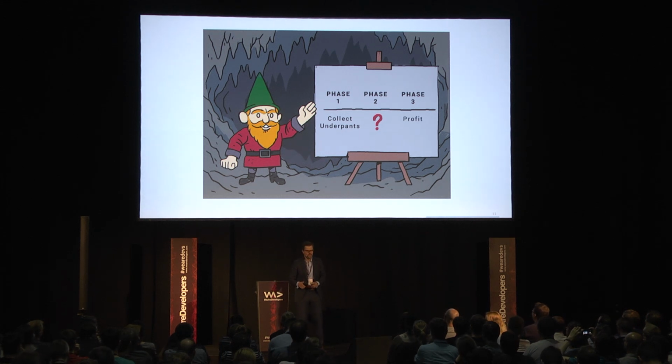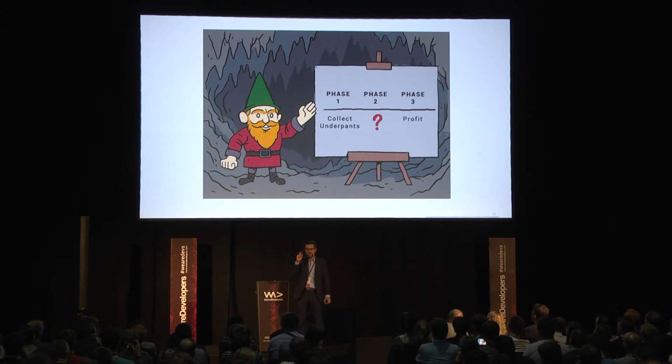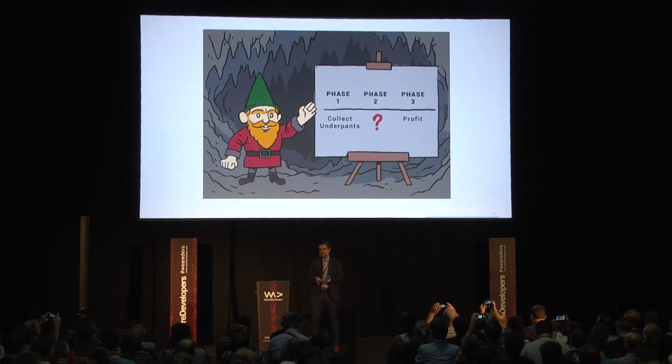I say, wait, phase 1, we understand, collecting underpants. Phase 2, and then there is phase 3, profit. And this is the problem we also have with just defining a single goal, or a single landing zone where we want to reach. There is something that has to happen in between in order to steer to that goal.